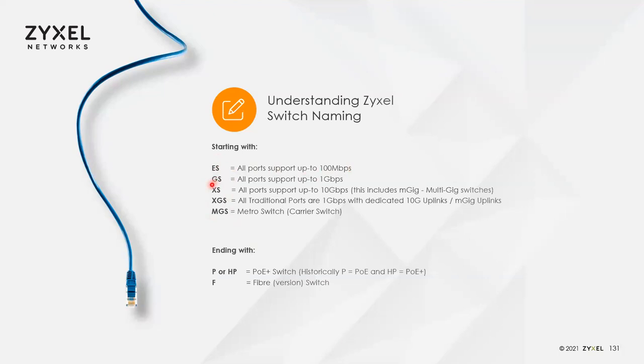If it starts with GS, which most of them do these days, that means all of the ports on that switch are 1 gig ports. If you see XS, that is telling you that all of the ports on that switch are 10 gig ports. If you see XGS, that's telling you that most ports are 1 gig, but there are multi-gig uplink ports, usually 10 gig, sometimes 2.5 or 5.